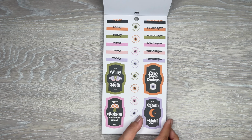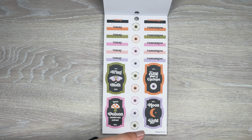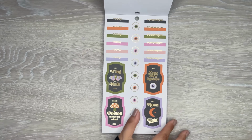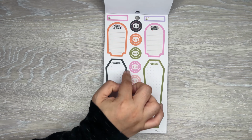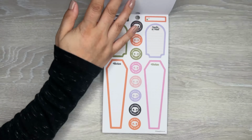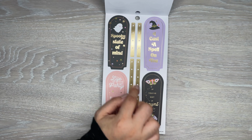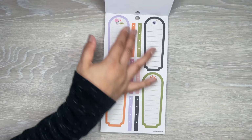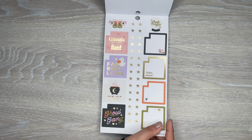Eye of Cyclops, Wing of Moth. Oh, I like that. That's kind of like the little spell, or the little labels on the potions. It's cute. Some headers. That looks like a big coffin. Spells and stuff. It's cute. Spooky State of Mind. Life of the Party. More of those fun boxes. Well, I call them boxes.